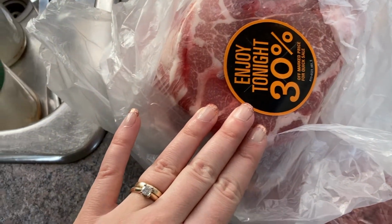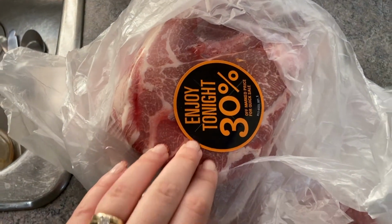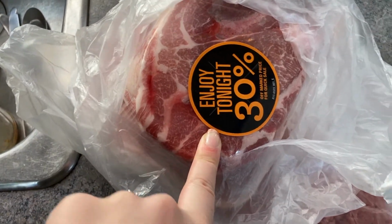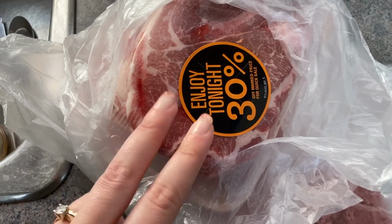We don't eat a ton of pork, or really just meat in general, unless it's game. So I'm not really sure what I'll do with this yet. Maybe I'll make pulled pork. I don't know. I have to look up some recipes because I know there's different ways of cooking the different cuts of pork, and I want to make sure I'm doing it properly.